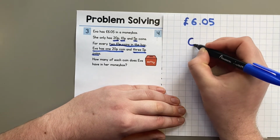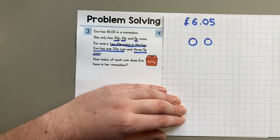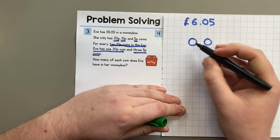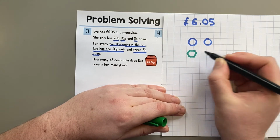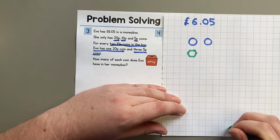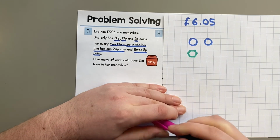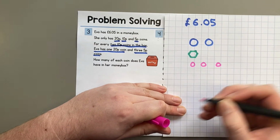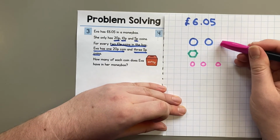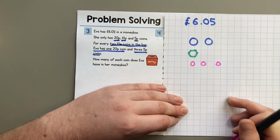So if there's 2 10p coins, here you go, here are my very fancily drawn 10p coins. Every 2 10p coins that she uses, she's going to use 1 20p coin, which is a bit of a hexagon or something, aren't they? Maybe not, maybe they've got more sides than that. And 3 5p coins. 5p coins are the smallest coins. Here you go. So for every 2 10p coins, she has 1 20p and 3 5p coins, okay?